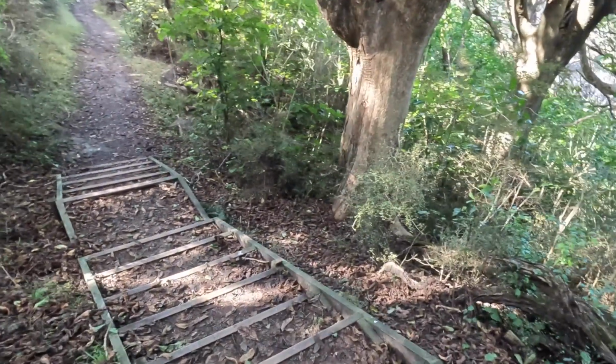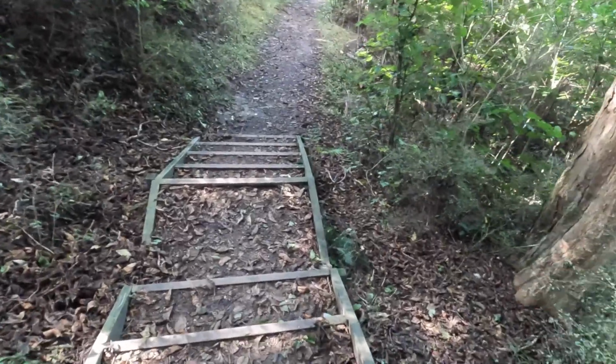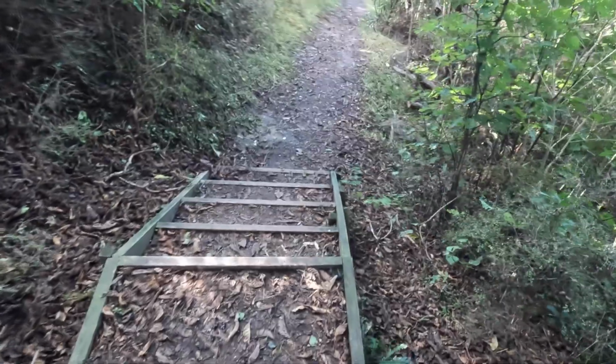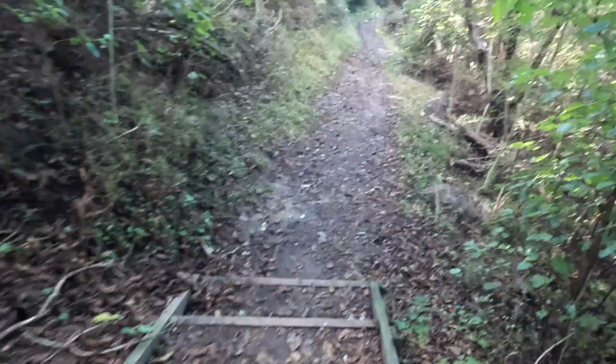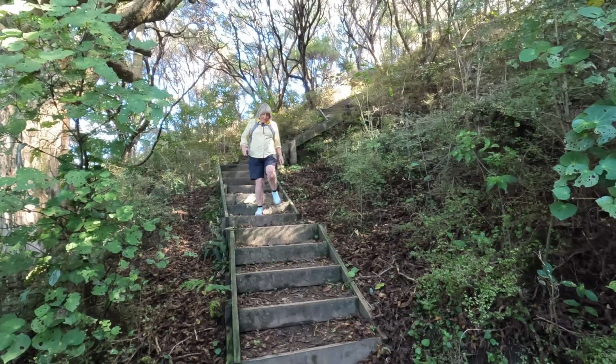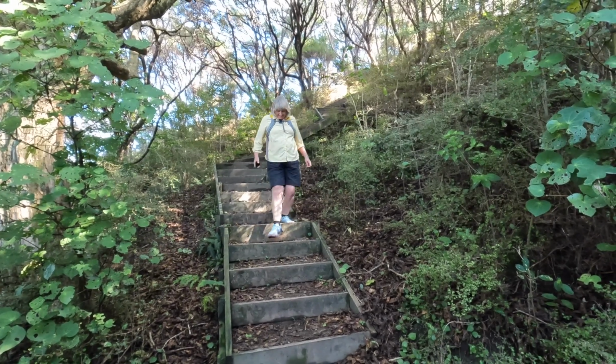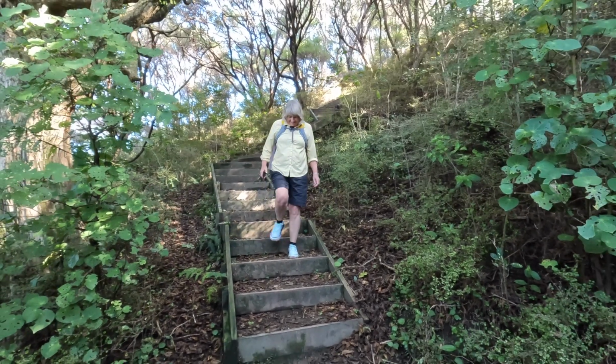A few steps. I always think steps going down are very handy, but you have to remember this is a return trip. We're going to have to go back up them later, which may not be quite so good. Quite easy to come down, aren't they? Yes. Just thinking I need one of those boot scrapers. Nice.